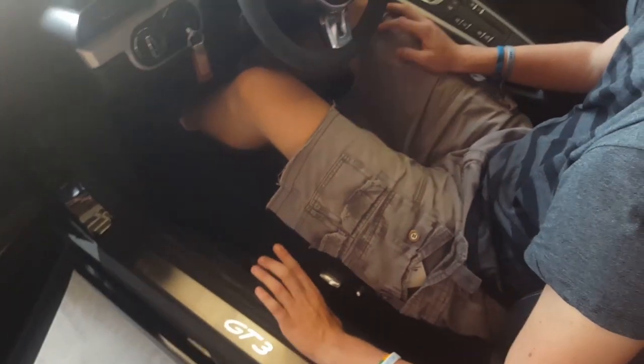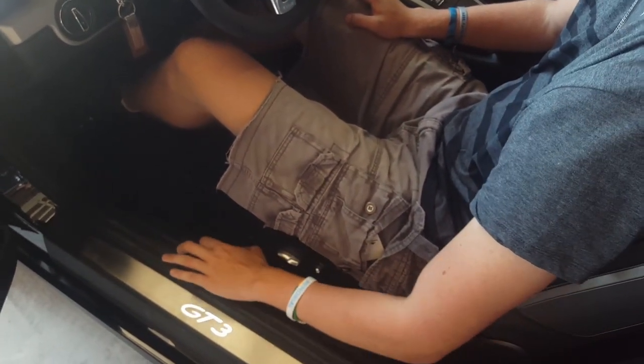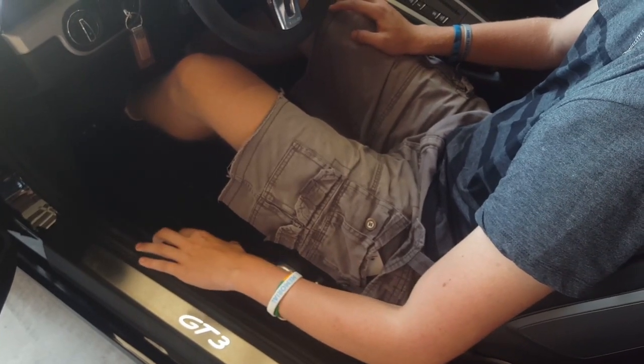So, in order to pop the hood, you can come here. This is called the front.